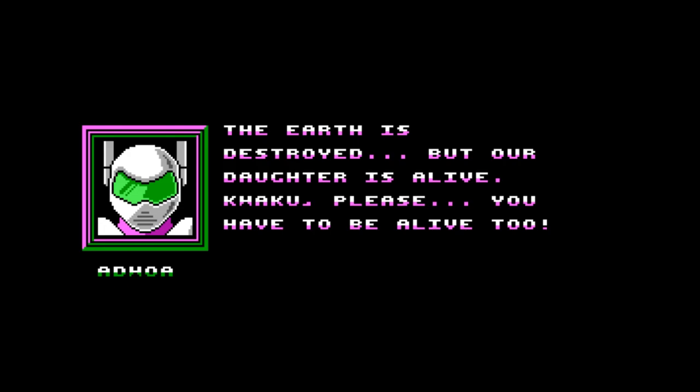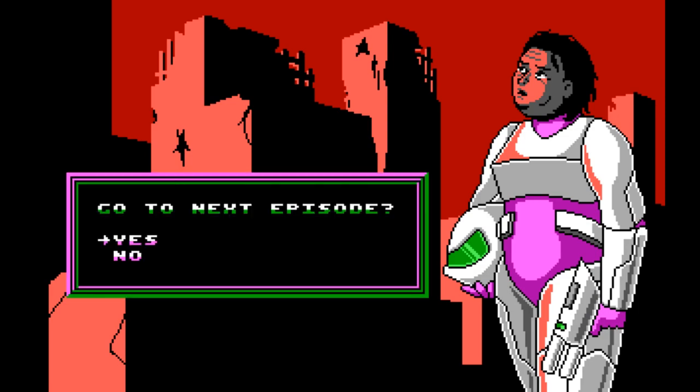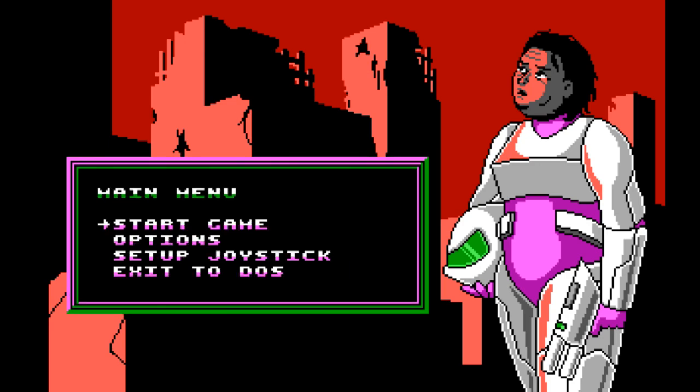So I think the thing here that's a bit of a twist is they mentioned the child or whatever that was designed for the special suit, and I think you're supposed to be under the assumption that you're playing as them, though if you notice the name on the bottom, you are in fact playing as, I believe, the father. And go to next episode? No. And I can exit to DOS. But that's on Murray.